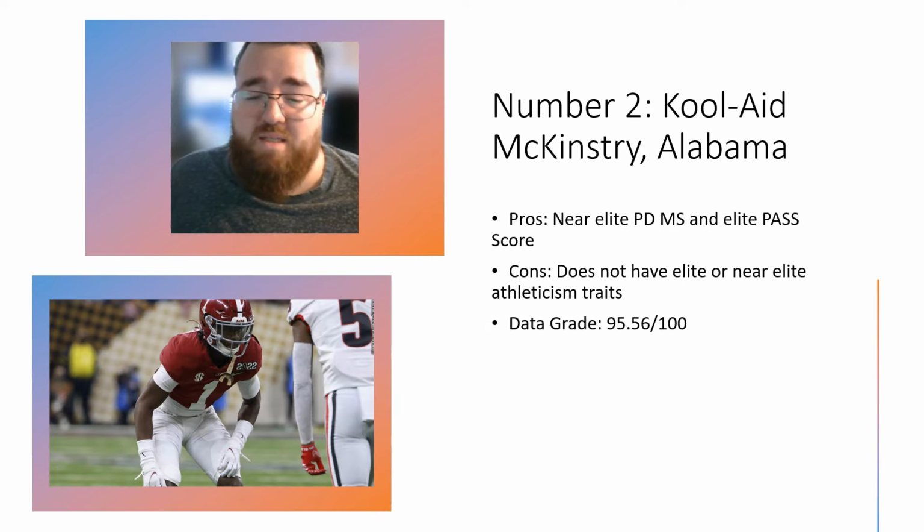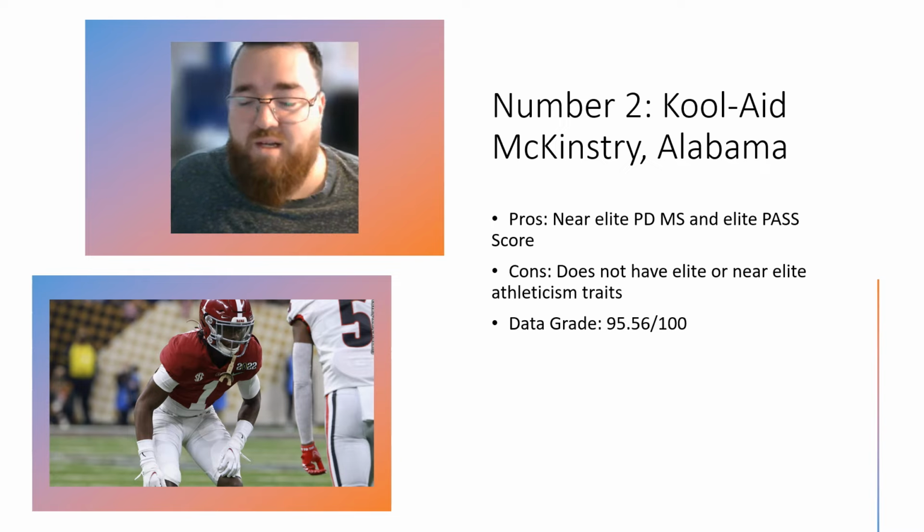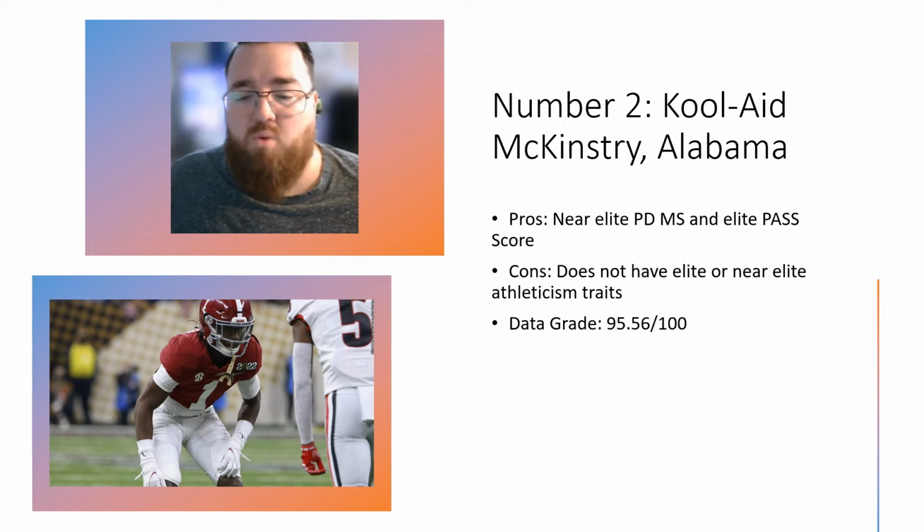Then we get to number 2 on this list, which is KoolAid McKinney from Alabama. His data grade is 95.56 out of 100. Pros, he had near elite pass deflection market share and elite pass score. Cons, does not have elite or near elite athleticism traits.